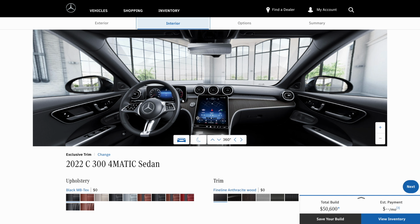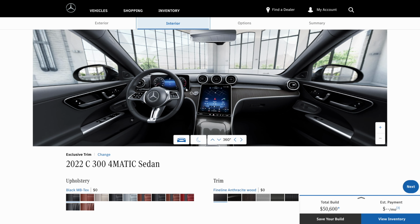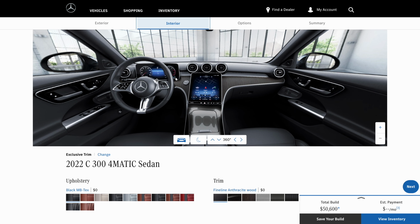Now, interior is where the new C-Class really shines. The interior design looks very expensive. In my opinion, I think it looks way better than the Audi A5. Compared to the 3 Series, however, I think it creates a sort of different ambience. While this definitely looks a bit more luxurious than the 3 Series we talked about.